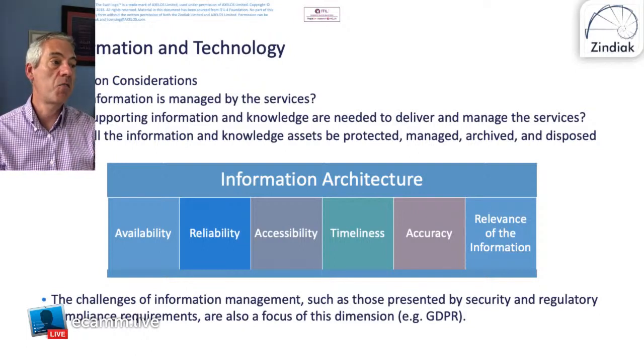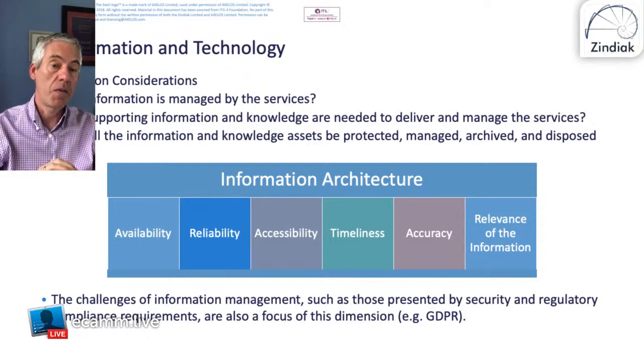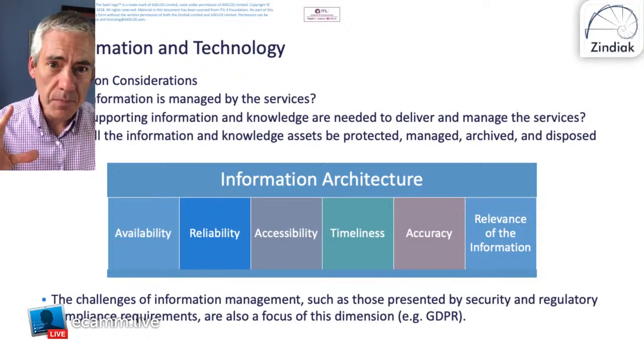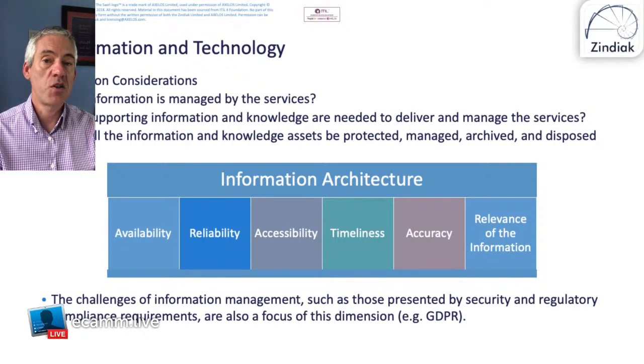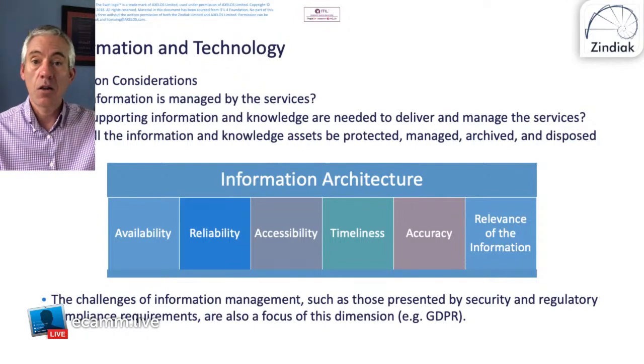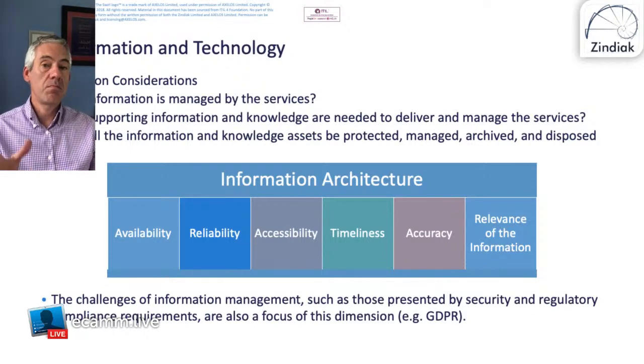And relevance of the information. Again, we don't want to create a haystack that we then have to find the needle in. We don't want to overload people with information when they just need a particular bit of it. And we obviously need to comply with legislation such as GDPR. Pretty much everyone in the world needs to comply with GDPR. It's European Union legislation, but if you want to sell services to or receive services from an organisation in the European Union, and an organisation can be one person, a citizen, then you need to comply with GDPR. So there you go. It pretty much applies to everyone.